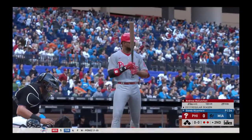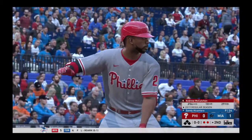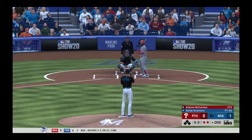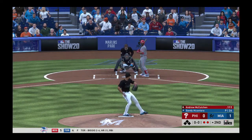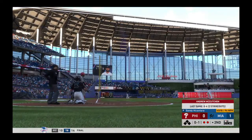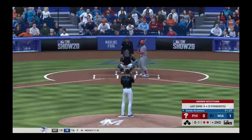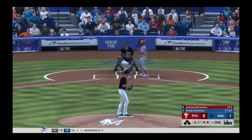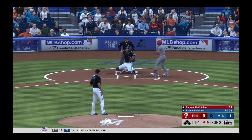Here's Andrew McCutcheon now. Comes into this one with just 1 hit in 9 tries for the series. First offering on its way. Wouldn't mind the pitcher expanding the zone a little bit more and using his aggressiveness against them. Bases are empty here with 2 men out. 1-1 to Andrew McCutcheon.